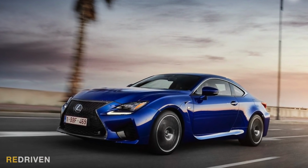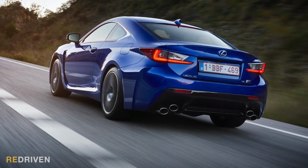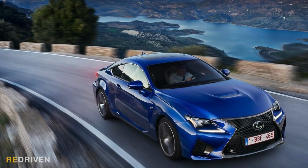There is another modern Japanese coupe that is worth an honourable mention. It's the 5-litre V8 Lexus RCF. Yes, at this price, it will be 5 or 6 years older, and it's more of a GT car than a sports car like the Z, but still a definite alternative.